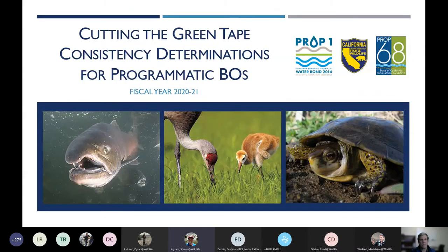So again, as Chad noted, and as I noted earlier when we were talking about the multi-project permitting, we understand that there's a lot of interest among a lot of the stakeholders in programmatic approaches to permitting. And one of the things we've been asked repeatedly over the last year or two is to take a look at issuing CDs on programmatic BOs. And actually, next slide, please.